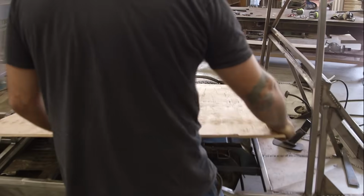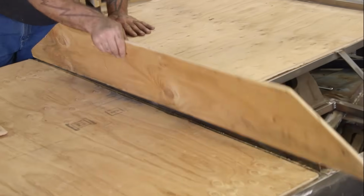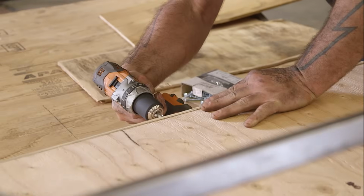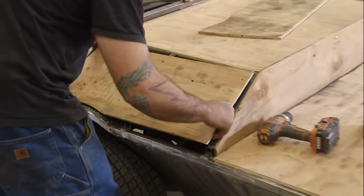But enough of the work. I want to get into the fun stuff. I cut up a bunch of pieces of wood flooring. It's going to be a simple plywood floor and gas tank cover. The idea is this is removable, so all the mechanical stuff is easily accessed. You can get to everything.